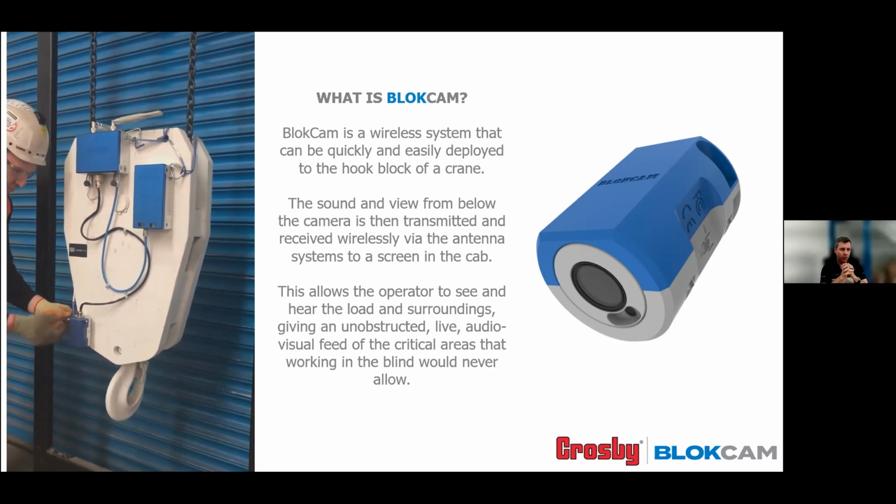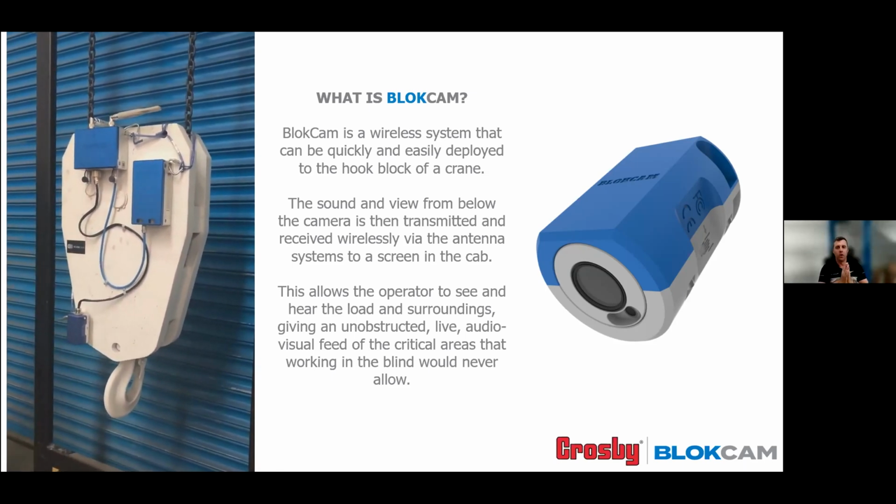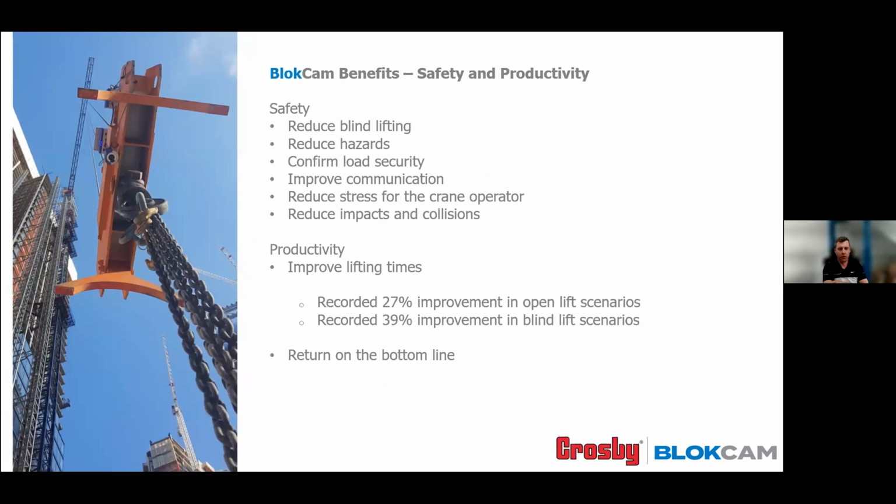And that short 2-minute video concludes the installation of a BlokCam system to the hook block of a crane. What are the benefits of using a BlokCam? Well, in my view, the benefits are unquestionable.